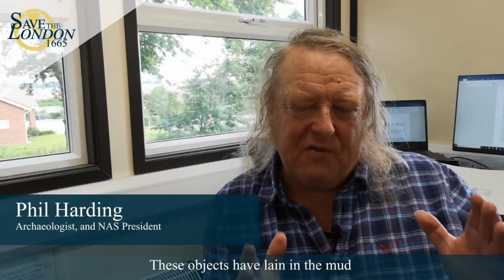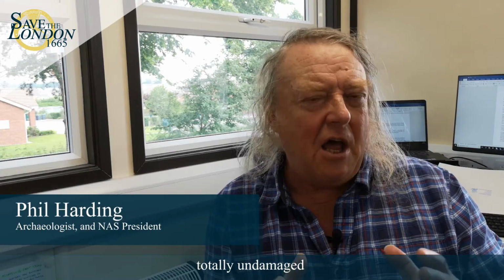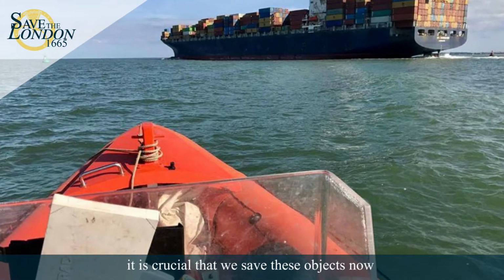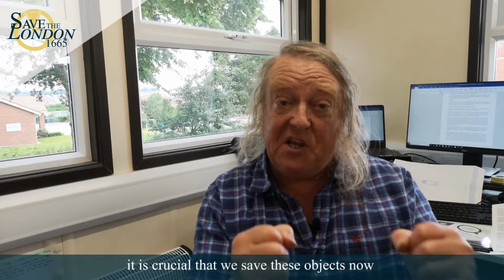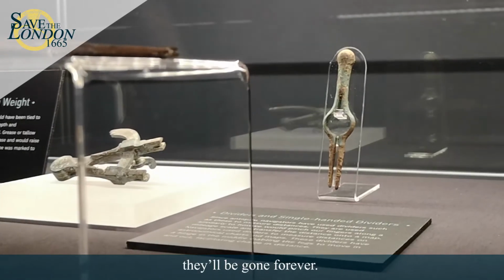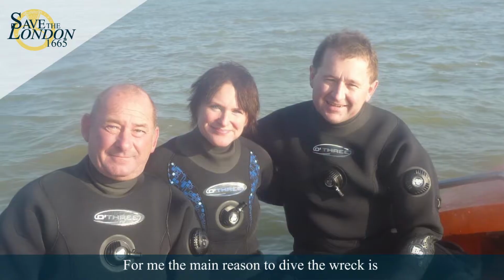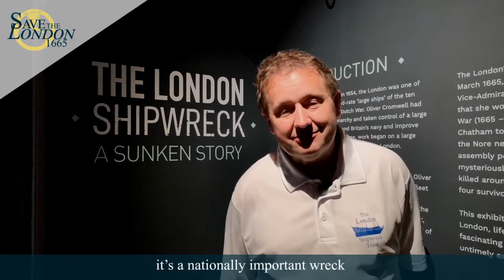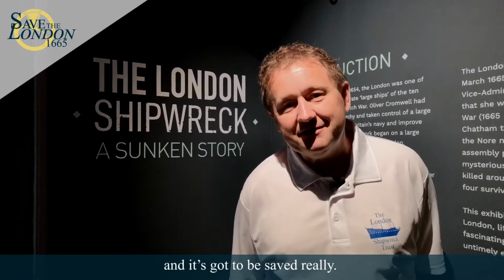These objects have lain in the mud, totally undamaged, no problems at all, until now. Progress, our technology, is threatening our past. It is crucial that we save these objects now, because if we don't, they'll be gone forever. For me, the main reason to dive the wreck is because I know that we're losing so many artefacts on it. It is too important. It is a nationally important wreck and it's got to be saved, really.